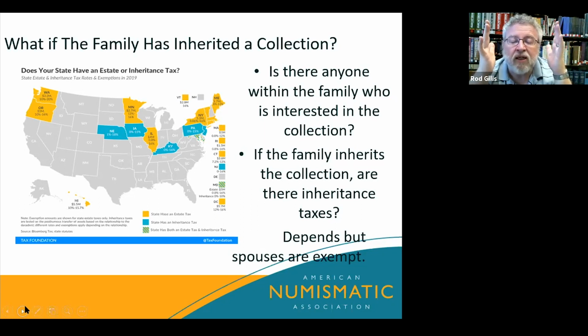What you see on the left-hand side is an updated map that shows states that have an estate tax, and they are the ones in yellow. And then there are states that have an inheritance tax, and they are the ones in blue. And then if you happen to live in Maryland, if you're lucky to live in Maryland, then you have to pay both estate and inheritance taxes. Isn't that great? So that's the story. As you can see, most of the country, you do not have to worry about estate or inheritance taxes. There are some where you only have to worry about estate taxes. There are some where you only have to worry about inheritance taxes. And unless you live in Maryland, you don't have to worry about paying both.